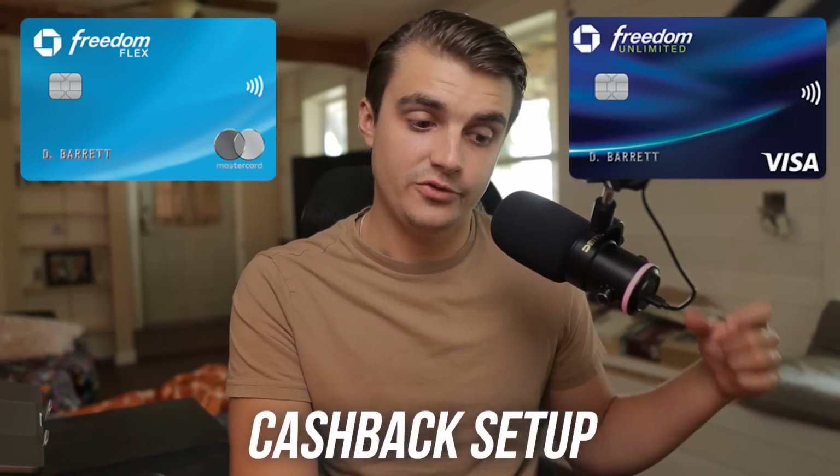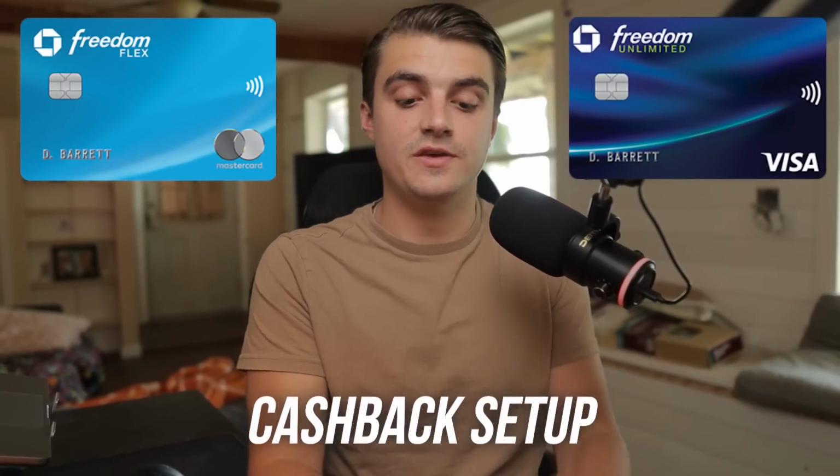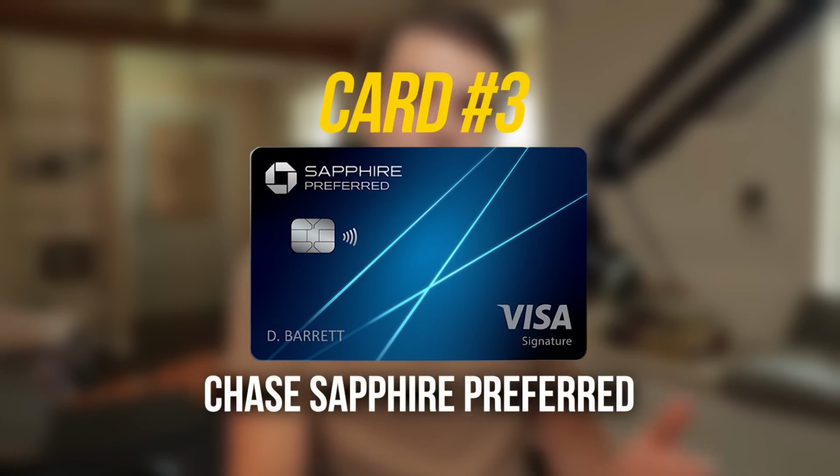Now we've covered the two main workhorses of this setup, but at this point, our points aren't really worth anything more than 1 cent per point, making this basically just a cashback setup. So we're definitely in need of something to help this setup stand out from the rest. And that, of course, is where card number 3 is going to come into play, that being the Chase Sapphire Preferred. Don't worry, like I said earlier, in part number 2, we're going to be talking about some alternate paths you can take to building out your Chase Trifecta.